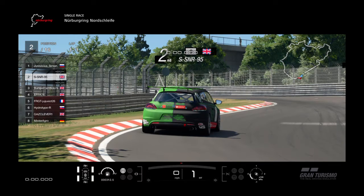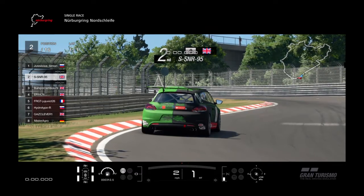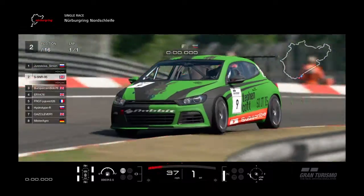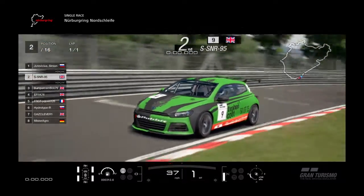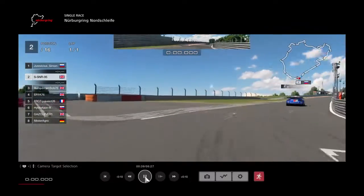Absolutely loving this second account. Highly recommend one, as I keep saying in the last few videos. And as you can see, we're in our very own personalised livery. No doubt we'll have won the Sexy Livery Award. We've got number 9 on the door.